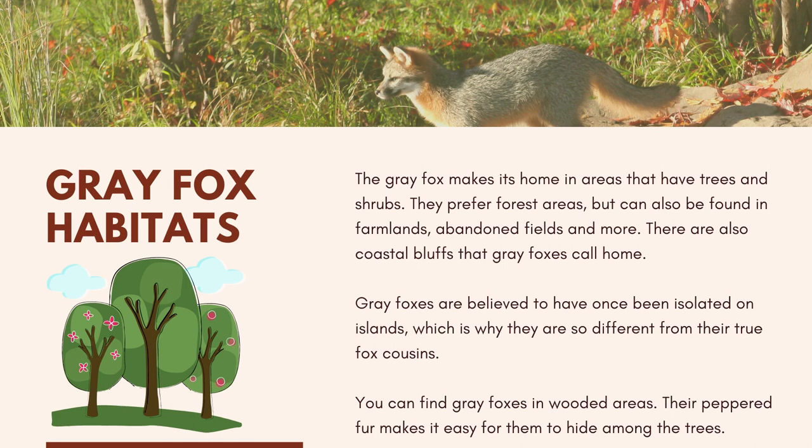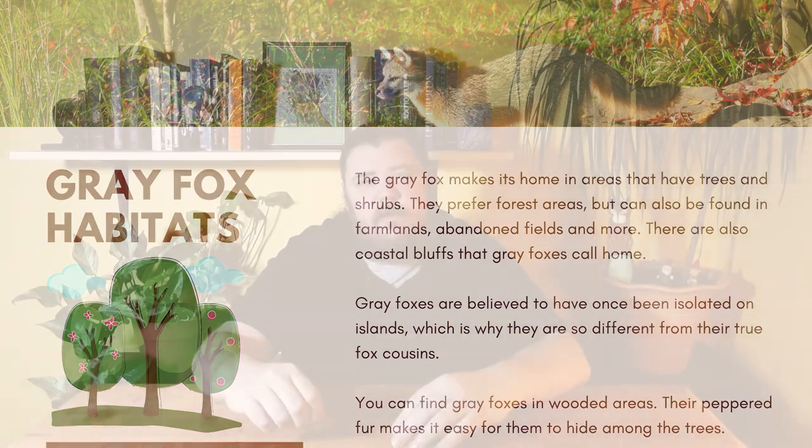Gray foxes will also build their dens in abandoned fields and farmland, as well as coastal bluffs. They were originally believed to have been isolated on islands, which separates them from their true fox family.